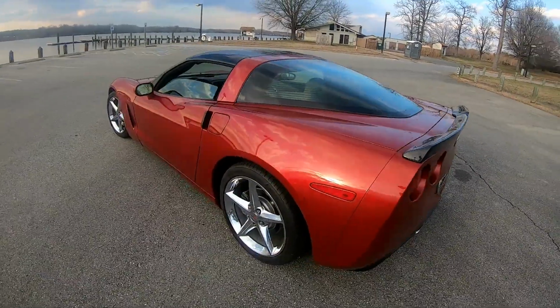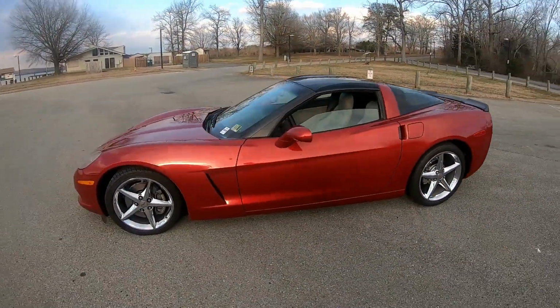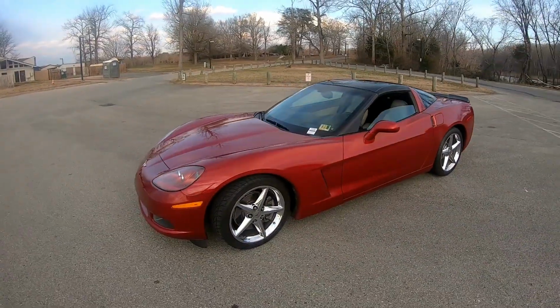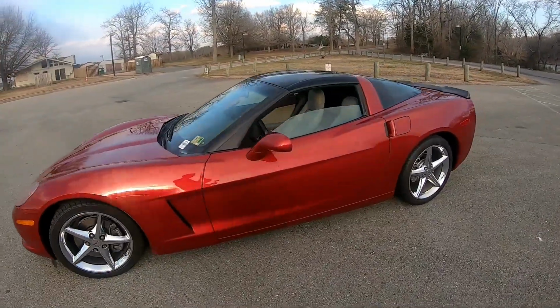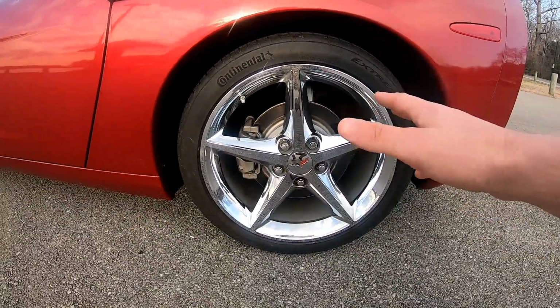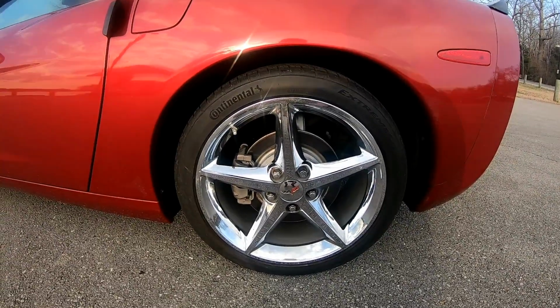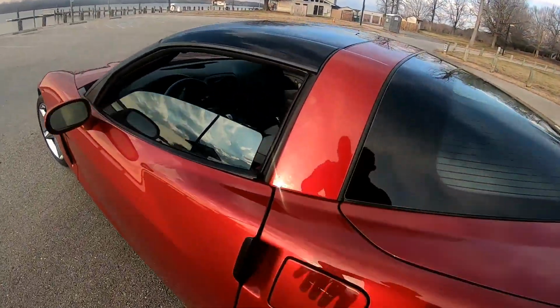But here she is. This is the new daily driver. I'm gonna have this one for quite a while. Man, I freaking love this car. Take a look at the interior real quick. I don't really like these wheels though, I will admit. This style just ain't my thing. So I'm gonna start looking at different wheels for it. Let's take a look at the interior.